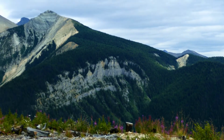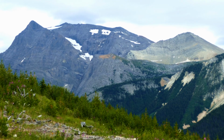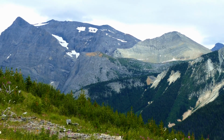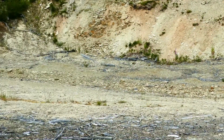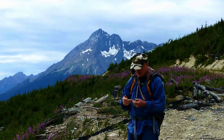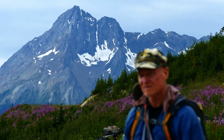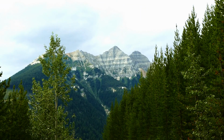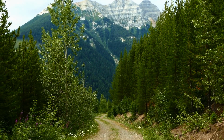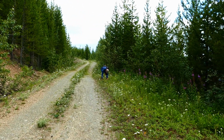Come on, don't linger that much. Okay. Making our way back to the Jeep. There's the road ahead of us. John's picking strawberries.